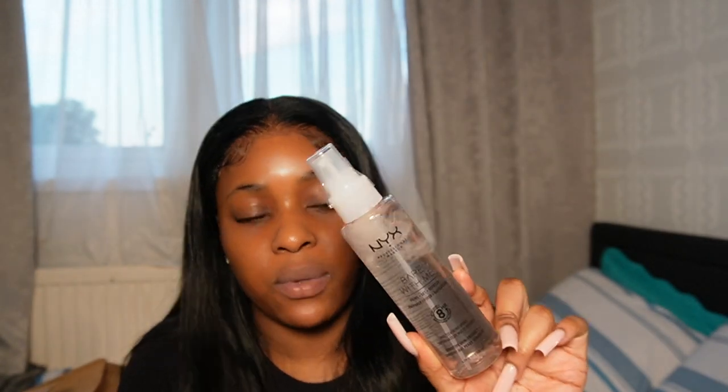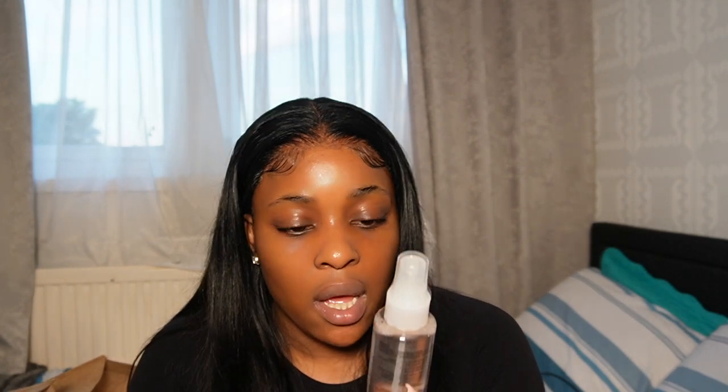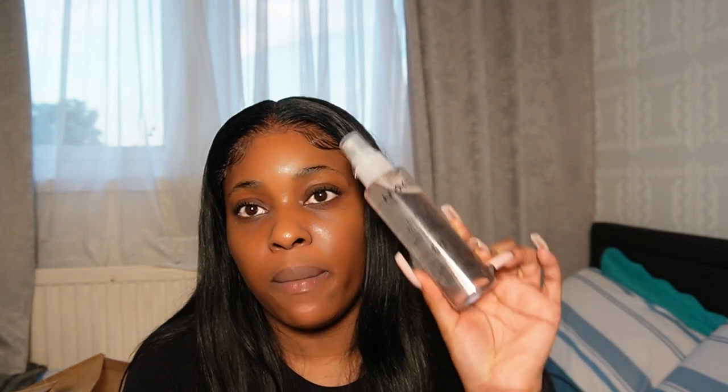Sorry, in terms of makeup, I missed an item. I did also get the NYX Bare With Me. I kind of re-upped on it. This is the best dupe to Fix Plus. It's a drugstore version, and I really like it. It's the NYX Bare With Me setting multitasking spray, and it primes, sets and refreshes, but I feel like it's more of a refresher than a setting powder. But as I said, it's a good dupe to the Fix Plus.